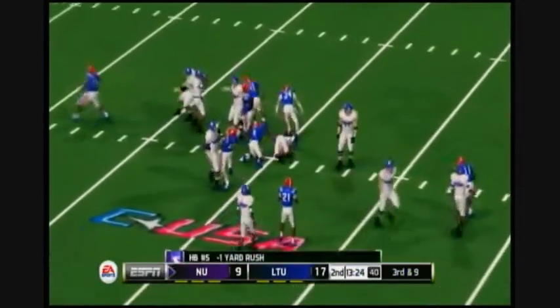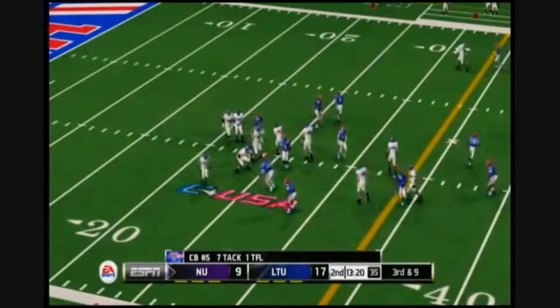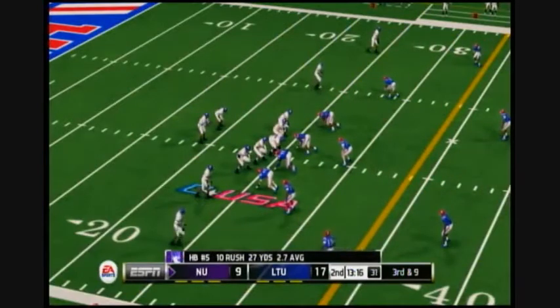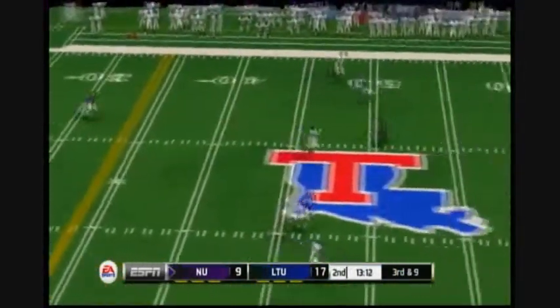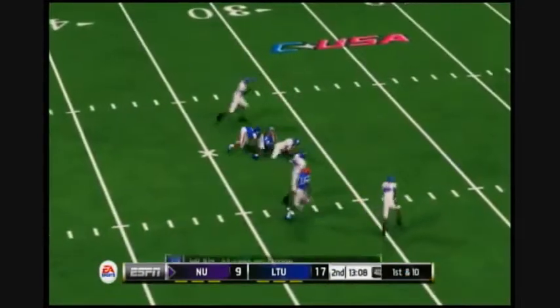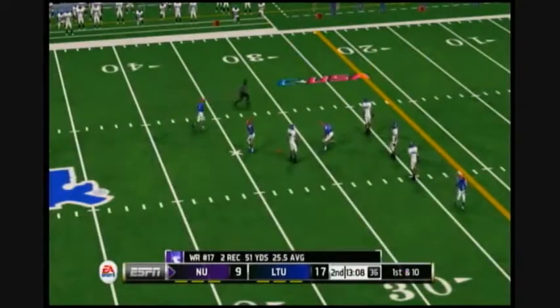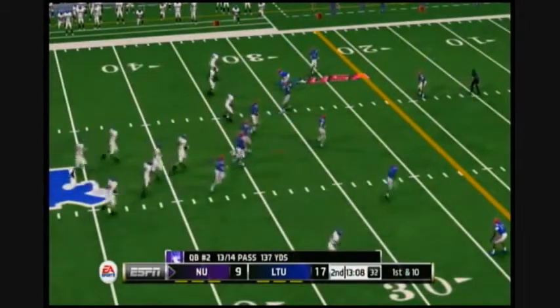Runs it and he's tackled in the backfield. Call it a loss of 1 yard on the play. That'll make it 3rd and 9. Fires out to his wideout, and he's taken down at the 32. Catch. Number 15 with the tackle at the 32-yard line. That makes it 1st and 10.